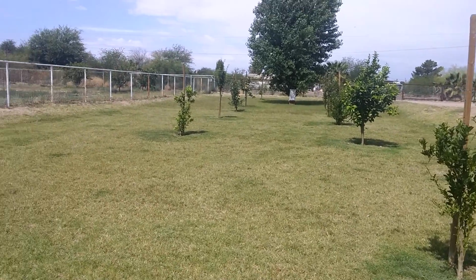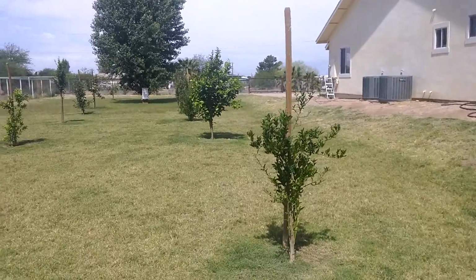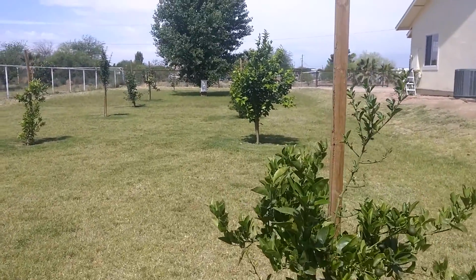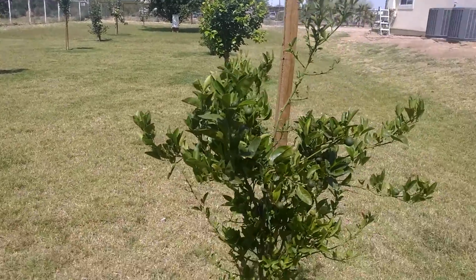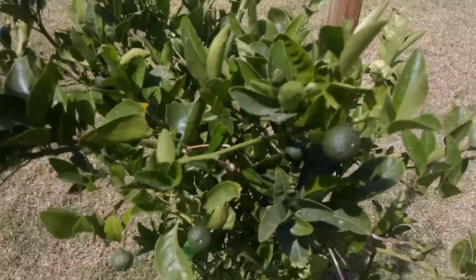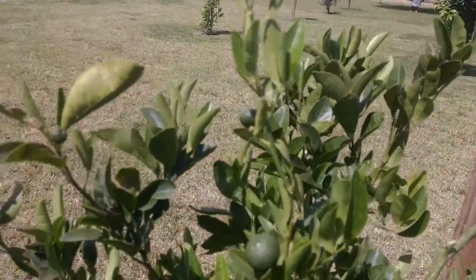Our orchard. We planted it about 2 years ago, so it's not real mature, but it's getting there. Some of the trees are about 3 years old, but last year we maybe had one or two pieces of fruit on each tree. But this year they're producing exponentially. Here we have a clementine, more clementines right there. So we're doing pretty good.